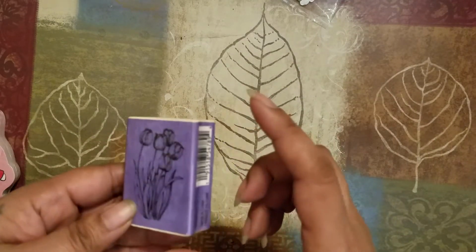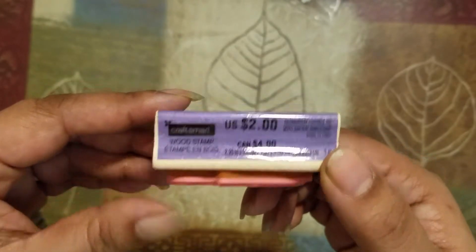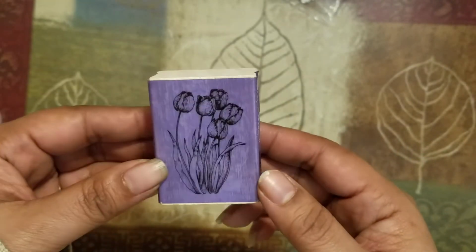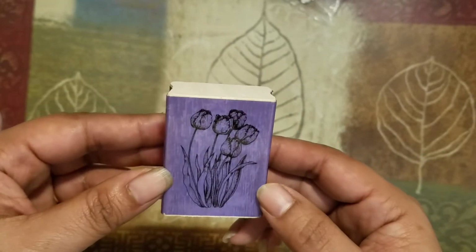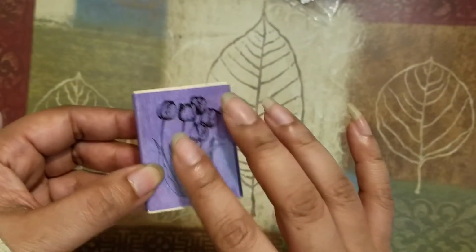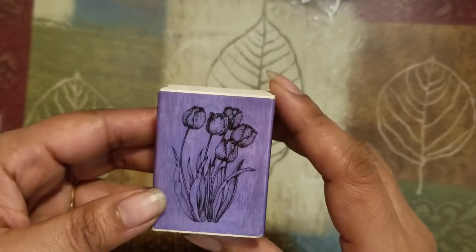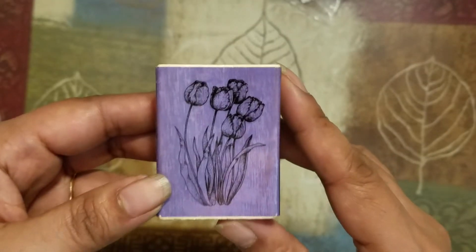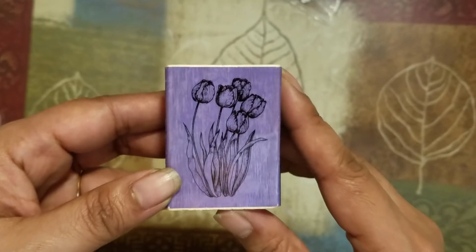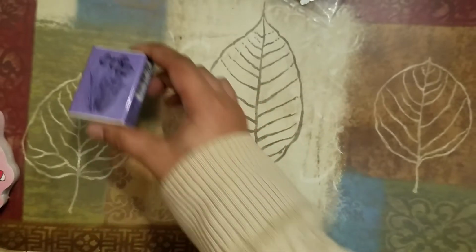So I started with this, and it was $2. I don't know if that's good for stamps. I don't really know much about stamps. I know I went down the actual stamp aisle because this was in with all the Easter stuff, and some of those stamps are really expensive. So I'm going to start with this and see where it goes from there. So this is my first stamp, so watch out for that in some future journals.